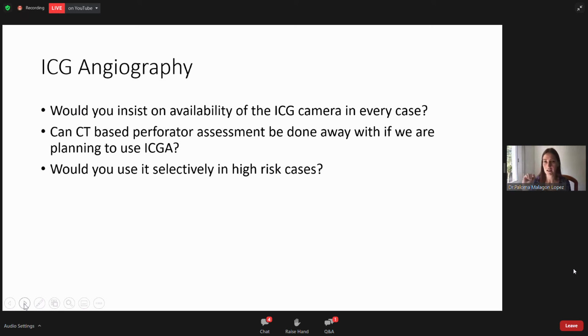The CT scan gives us important information about the way of the perforator, because we know that sometimes there is a very long way inside the muscle. So we have to be prepared that we are going to have a difficult dissection. But the CT scan doesn't give us information about the perfusion or the quality of that perforator, only the anatomical landmarks of the surgery.